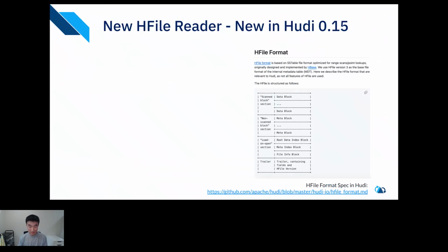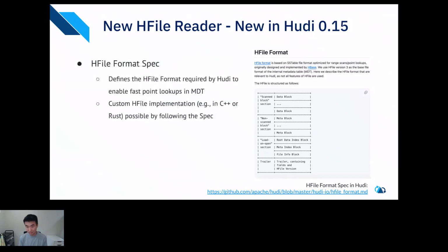So at its core, reading the metadata table and enabling fast point lookup requires the HFile format. So in the Hudi 0.15 release, we introduced a new HFile reader to make engine integration much easier. First, we have written an HFile format specification that defines the HFile format required by Hudi.